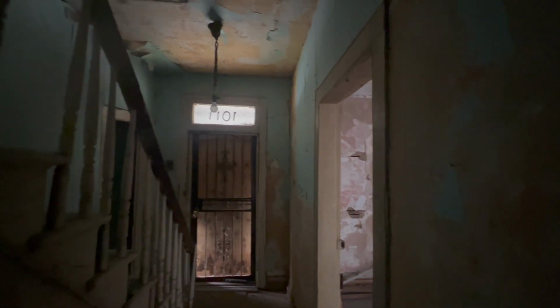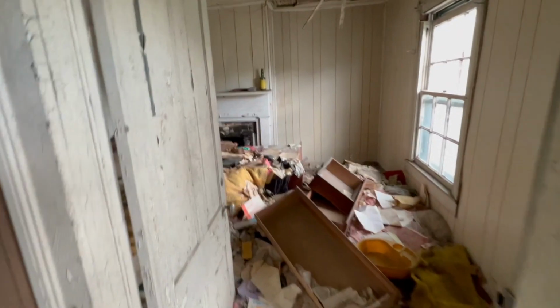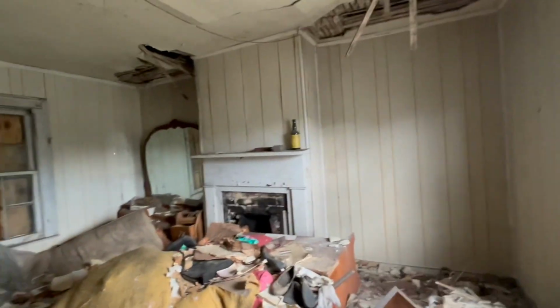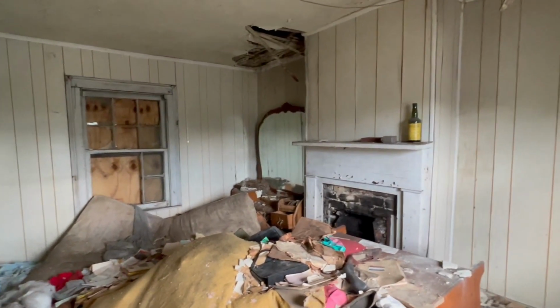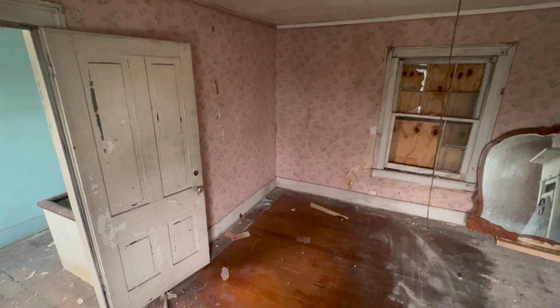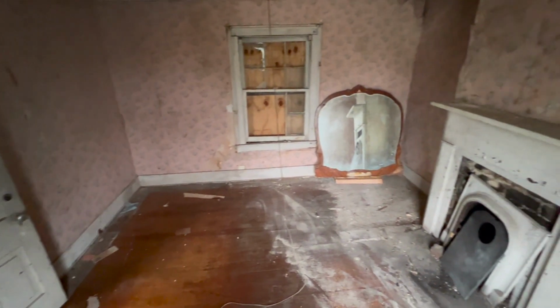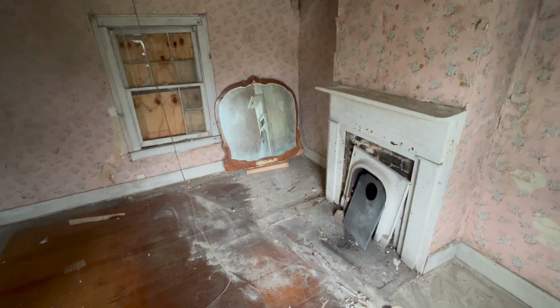And if we move upstairs, you may remember this bedroom upstairs was probably one of the worst rooms in the entire house. It took me about a week's worth of time after work coming out here just to empty this room and bag all the contents of this room. But after removing the paneling and the trash, this room is probably in the best shape out of all the rooms in this house. So it went from being the worst room in the house to one of the best rooms in the house.